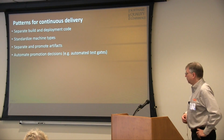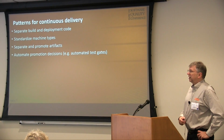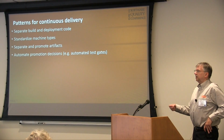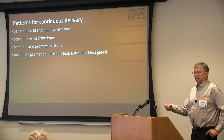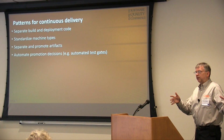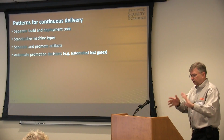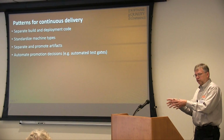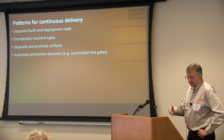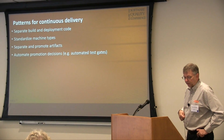So one pattern I would strongly recommend is to separate your build and deployment code. Let's say that your operations people tell you that your application needs more servers, and so you have to add more target servers to your deployment script. If you have to make a build of your entire product for that change, you're doing it wrong. You should separate out your deployment code so that if you need to make a change to your deployment in any way, you don't have to do another build of your product. And actually this was a problem early on. There were a lot of cases where we weren't doing this and we had to fix that.